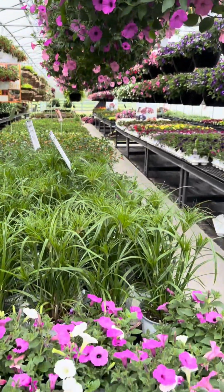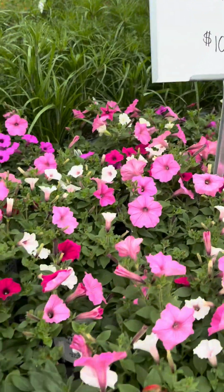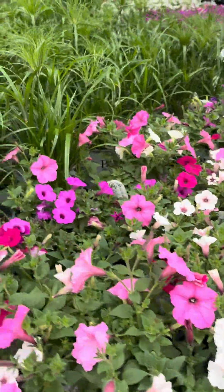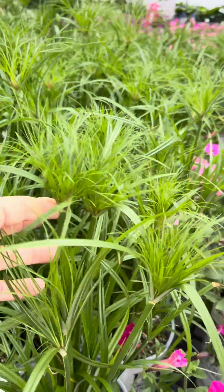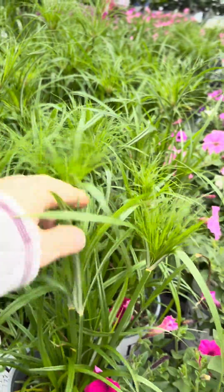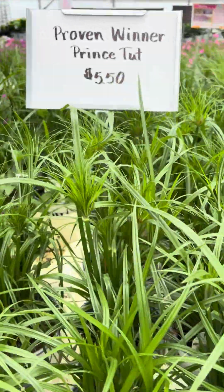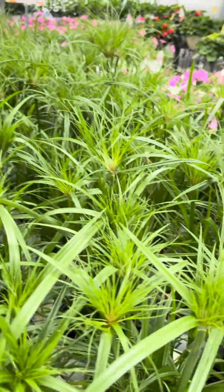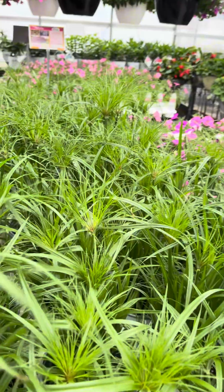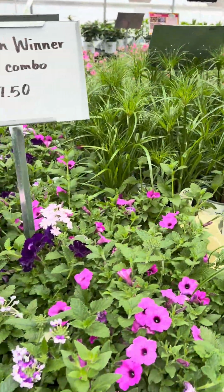Oh, and I love it because they've got the Proven Winners here also. And you guys know Proven Winners is like the plant. They grow the best, they're the healthiest. Look at these, I love these. These are called Prince Tut. These are really great to put in the center of your pots to come up and have some impact before you plant the other stuff around it. So those are $5.50. Look how big that pot is for $5.50, you guys. If you are anywhere close in southern Indiana, you've got to come check this place out.